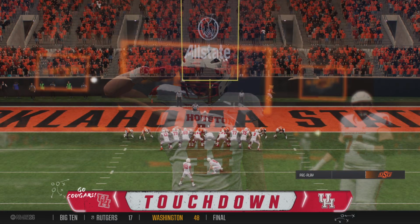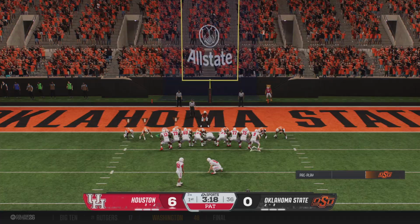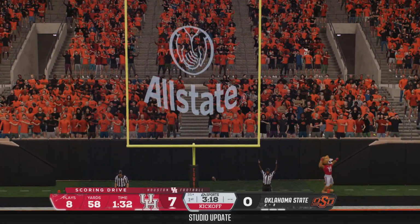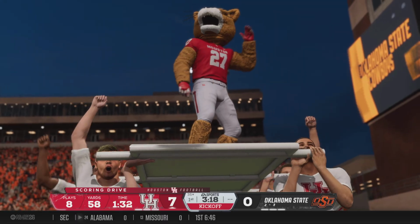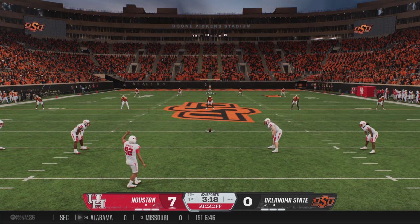Touchdown, Houston. Hello. This guy just has a nose for the end zone, and you love his ability to find creases, use his speed in the open field, and go score. He's been really good for his offense early this year. That's already his 5th rushing touchdown on the season.